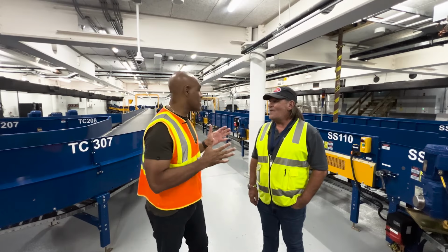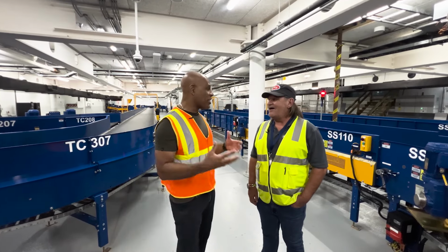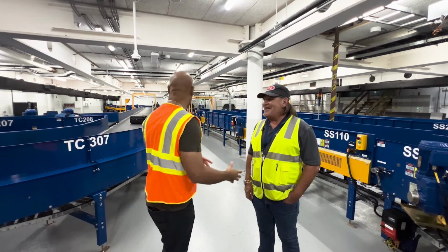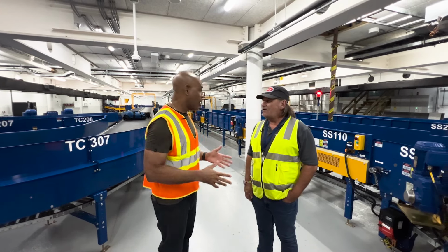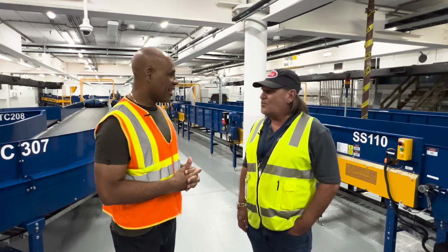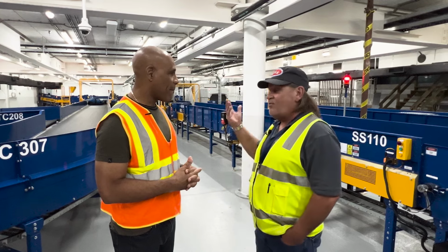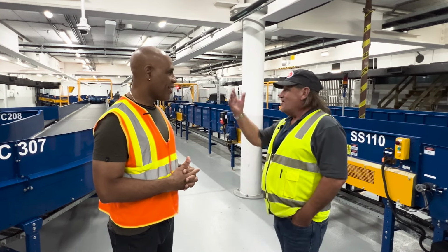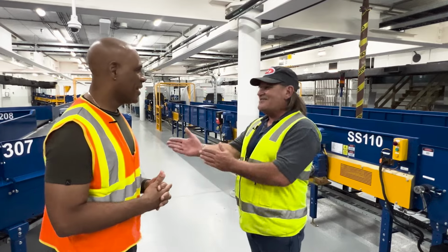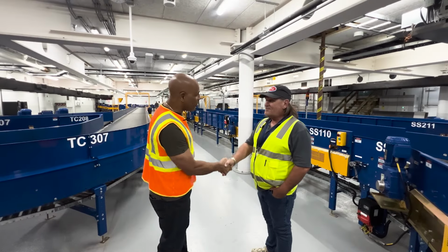Well, Tony, this has been amazing to see everything working. When we were down here, it was empty. You guys put all the belts together, and now everything looks like it's working smooth. It's a bit of hard work, but we're fully operational now. Like you say, all of those people coming here on holiday, we're trying to make it as seamless as possible. Thank you very much for this nice tour.